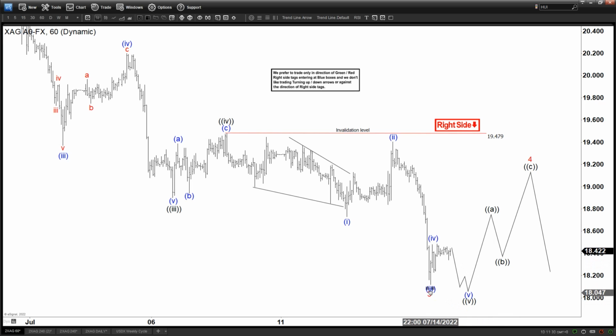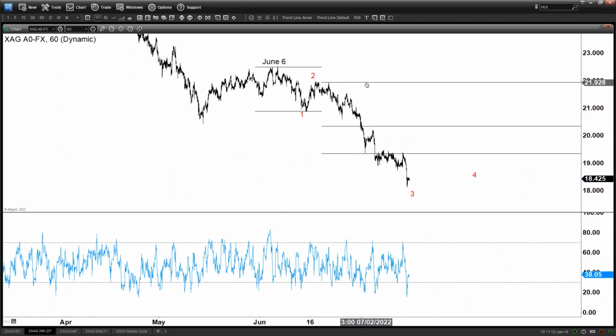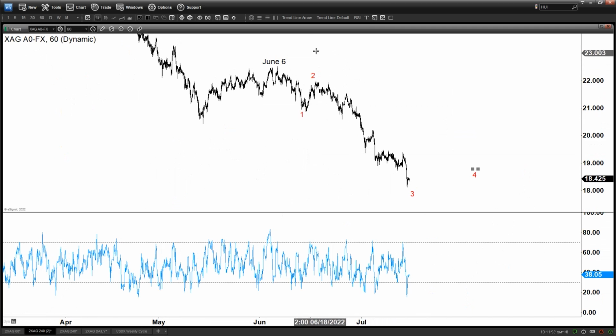Well, the 3 could be finished here, for example, and then we could be starting the bigger 4. Or, as the primary view here, we're looking for one more push to finish this with 3 in the minor degree, and then we can get a bigger rally in the wave 4 before going down again. If this wave 4 happens, then usually it should be somewhere between 23.6 and 38.2% retracement of the wave 3, right?